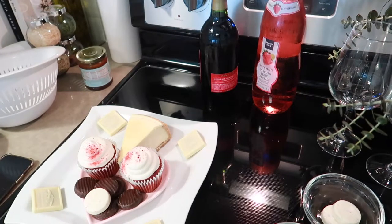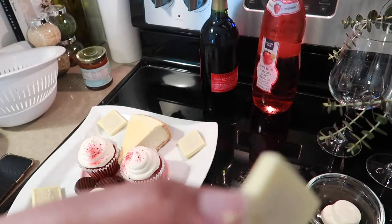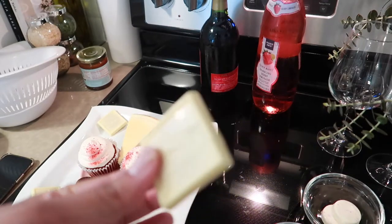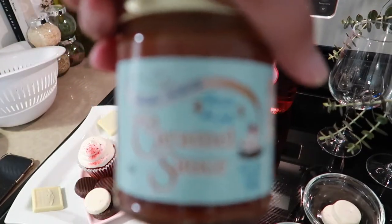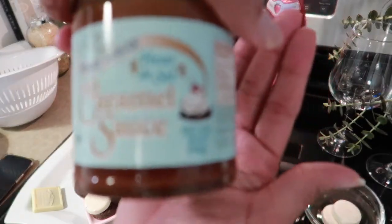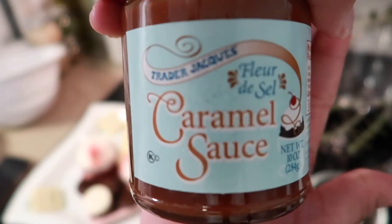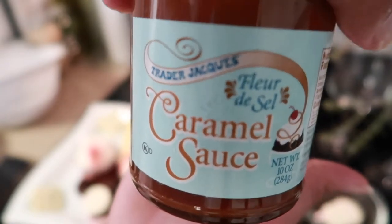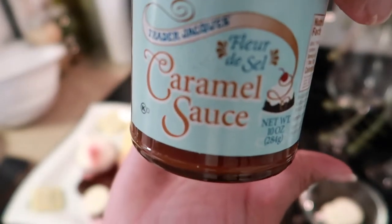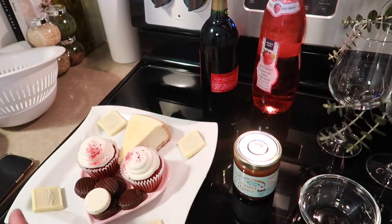Strawberry should be almost ready. This chocolate cracked, so I don't know. I might drizzle the caramel on top of the stuff, but why do that when you have your own caramel sauce? Let me see if I could get this to zoom. There we go. The caramel sauce is by Trader Joe's in the ice cream section. So I'm going to drizzle this on top of something. Not going to tell you just what it is yet. Okay? I have some extra white chocolates.